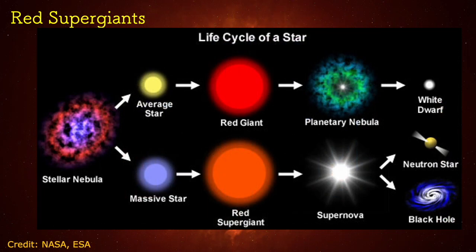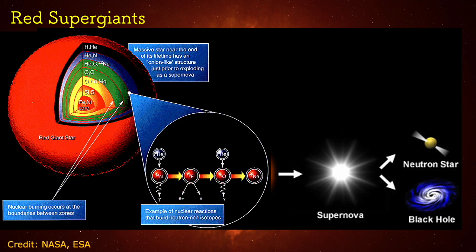Given this, understanding the evolution of massive stars that were abundant in the early universe is essential. Among these, observing the final stages of evolution in massive stars with over 8 times the mass of the Sun, called red supergiants, is especially critical. Red supergiants expand greatly due to nuclear reactions in their cores, causing their surface temperature to drop and making them appear red. These stars are vital for studying the final stages of stellar evolution.